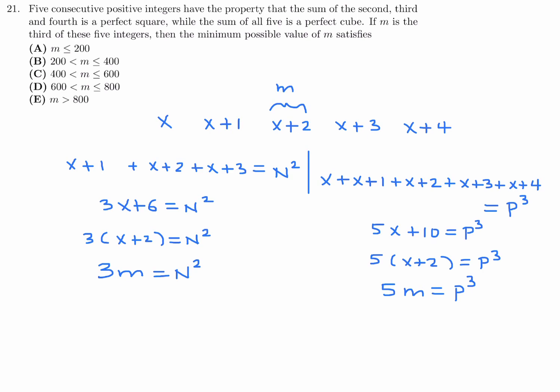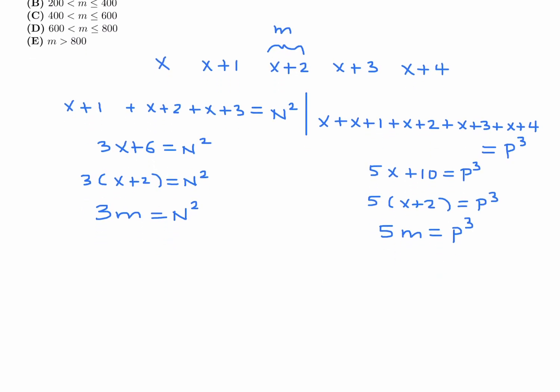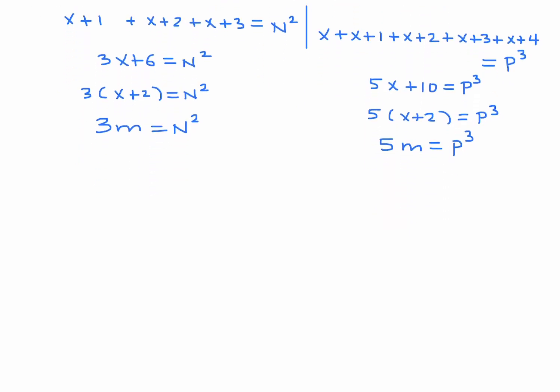All right, so where do we go from here? This is about the end of the road for us with regard to the question stem. From this point on, we have to figure out what to do. Do I take the square root? Do I take the cube root? Do I subtract? Do I add? Factor? Well, the best way to approach this is to look at the fact that 3 times m must be a perfect square.